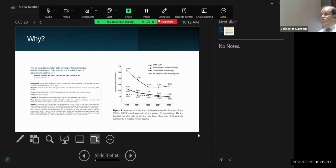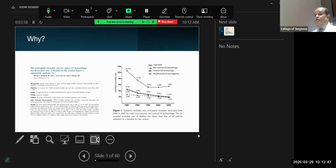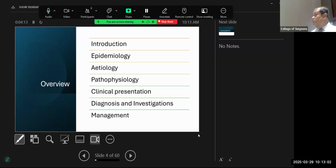Firstly, we will consider why we should learn about upper GI bleeding. Any bleeding surgeons should know, but particularly this is one of the articles from Lancet. Here you can see whatever the cause, inpatient mortality is reducing. The reason is the betterment of management and knowledge. This trend we have to continue, and we can bring these things down further. So that's the main reason. I will be going through a brief introduction, epidemiology, etiology, pathophysiology, clinical presentation, diagnosis, investigation and management.